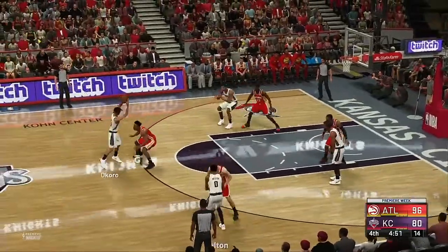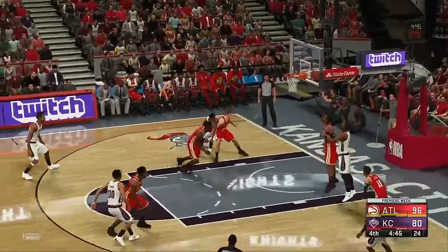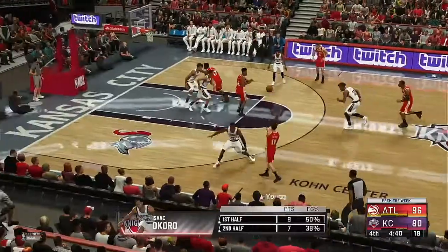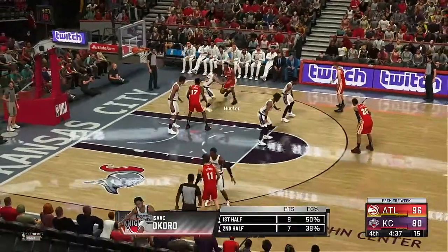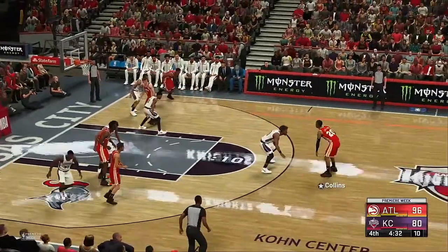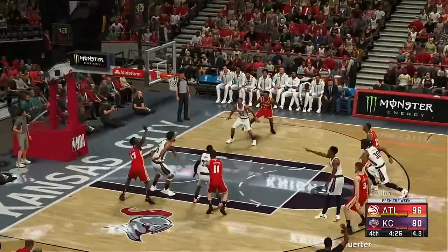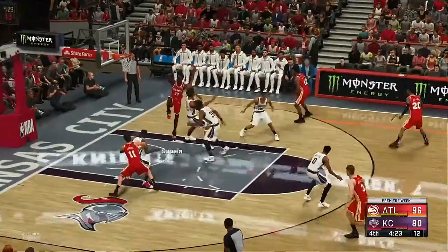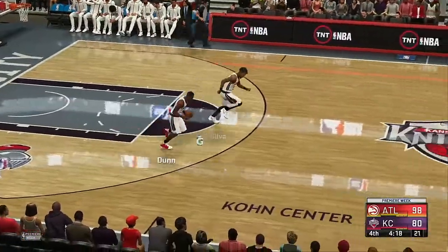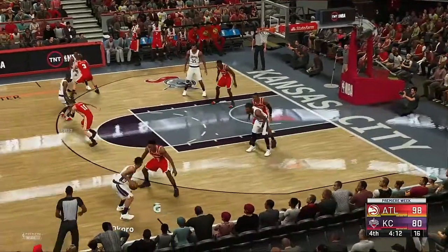Here's Melton. Pass to Okoro. Misses off the left iron. He's kind of lost his way this period, having a hard time getting anything to go down. Outside Collins. Pass to Herter. Atlanta gets it back in a new 14. Capella with the bucket. And guys, when Capella's playing like this, it's an added bonus. Love seeing him catch fire.